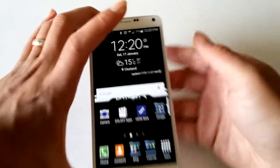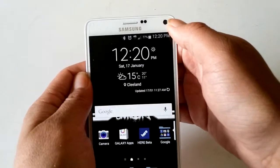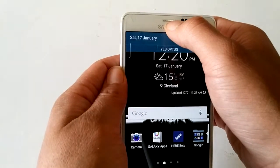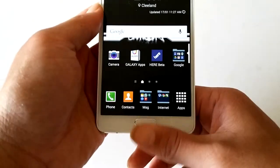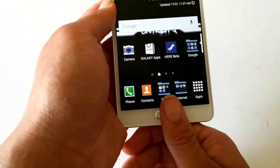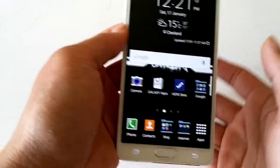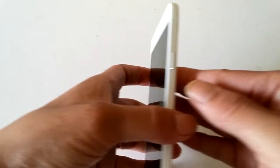On the front we have a 3.7 megapixel wide lens, so you can take wide selfies. You've got your LED light, your ambient and proximity sensors, and the headphone speakers. On the bottom you have a dedicated button with a fingerprint scanner. It's a swipe scanner, not like the one where you touch it. On the right side, capacitive, you have back and a recent tasks menu. On the left side you have the volume rockers, and on the right side you have your power.